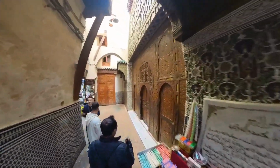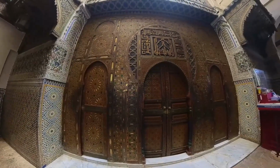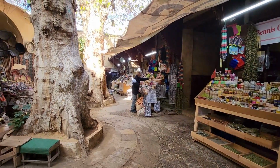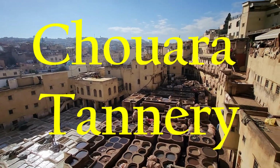There are mosques here in the Medina as well, segregated by gender. The current population of the Medina is approximately 100,000 people. If you Google Medina of Fez, you will probably see an image of the Chaoura Tannery.